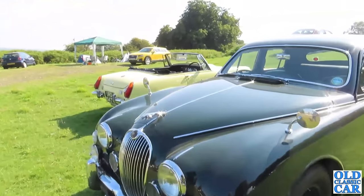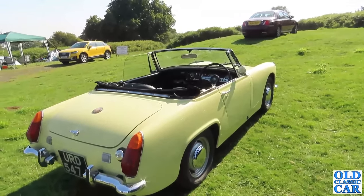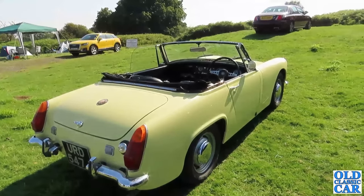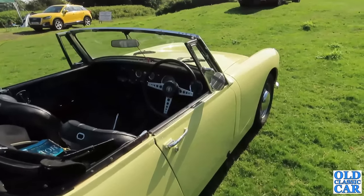Next to that, an Austin Healey Sprite, the Austin Healey badged version of the little MG Midget. This one on a J plate, so about 1971, I think. Very, very similar to the Midget.